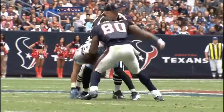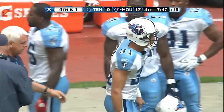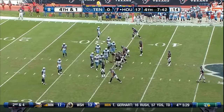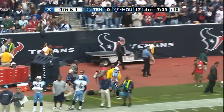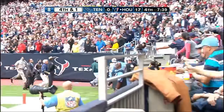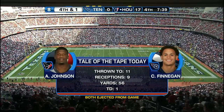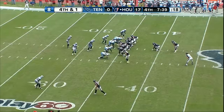And physically, it's a bit of a mismatch. Johnson goes 228 at 6'3". Finnegan just about 190 pounds. He's got to go, though. So they will walk Finnegan to the locker room. It's a 4th and 1. Finnegan will jog off and give a wave to the crowd here in Houston. And who knows, this could cost both players another week, depending upon how the NFL deals with it. Timeout. Well, not a lot of fireworks in terms of offense and scoring, but there were fireworks between Andre Johnson and Cortland Finnegan, both ejected from the game.